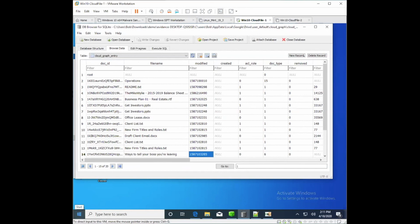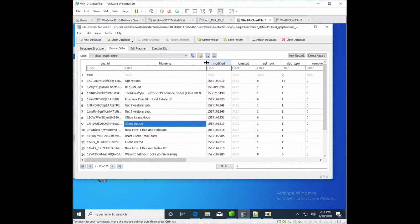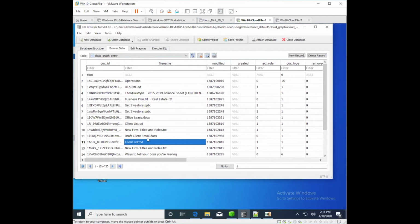Okay, someone asked about doc type. Can I repeat what that is? So the doc type, in this case, Google Drive is not telling us the file extension, so we don't actually know specifically what this is. So it's storing what type of document it is. For example here, ways to tell your boss you're leaving, there's no file extension for this one. So in that case, I go to doc type and it's 6.